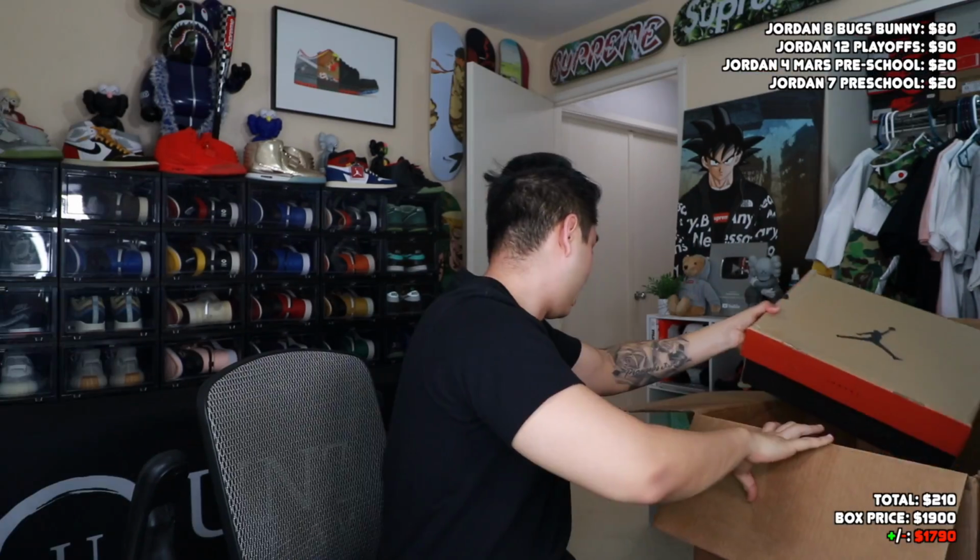Is a parent really gonna get their kid a shoe from 2005? Even if it is in very, very good condition. I'm not sure what the market is for this kind of stuff when it's vintage preschool sneakers. It seems like it's something only a collector would do, you know? Yeah, I don't see any heat.